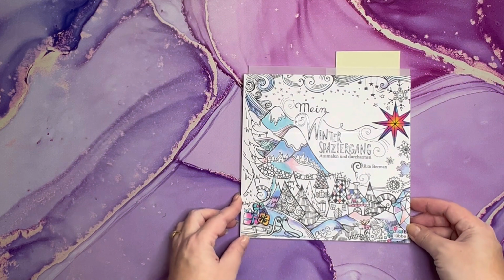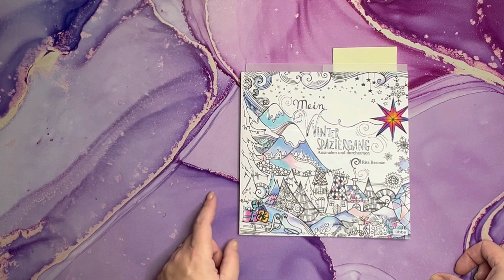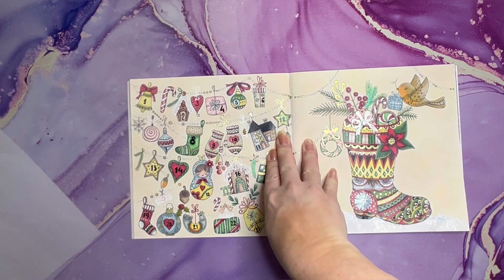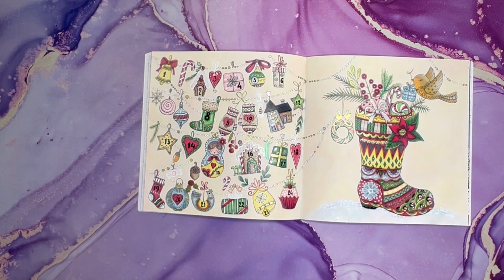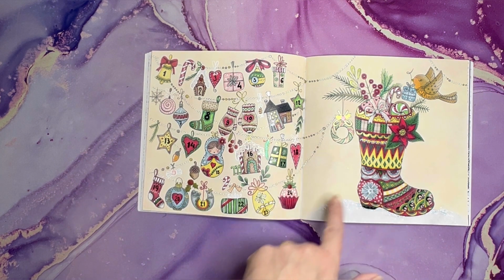Okay, and then I did, oh, this is Rita Berman's, is it a winter walk? A walk through winter? I don't know. It's the winter book by Rita Berman. So this I worked in the entire month. I did the advent calendar. So this was fun, and I love how it turned out. I did both sides, the double spread, and I used Arteza colored pencils. I used black Sakura glaze, which I believe I went over all of the numbers for each one, and then added them in a few other places.